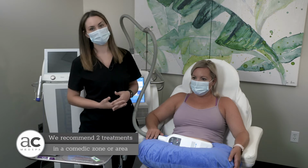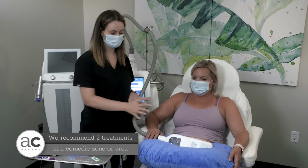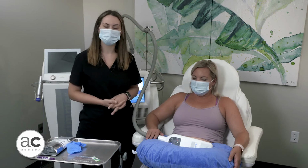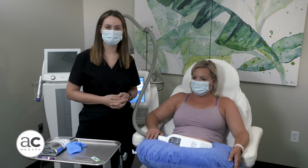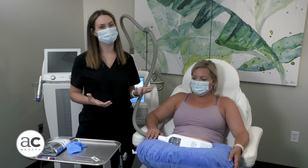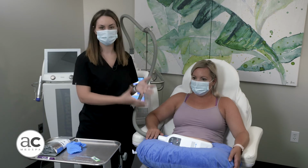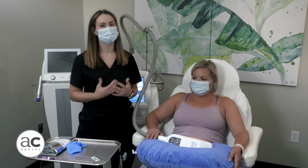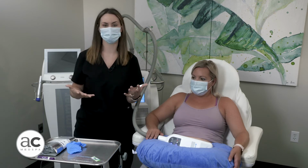Generally speaking, we recommend at least 2 treatments in a cosmetic zone, meaning in the area, to get desired results. However, it is possible to do 1 treatment and get a nice change. So we leave our expectations up to the patient's expectations. When our patient's happy, that's when we're happy. So whether it's 1 treatment, 2 treatments, 3 treatments, so on.